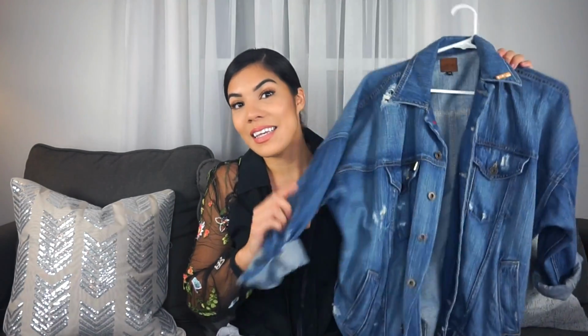So this next piece is a denim jacket, and this is just not any denim jacket. Denim jackets are now huge if they're oversized. So the big trend for denim jackets this season is oversized denim jackets, and we saw a little bit of this last year, and now we're seeing them again. Kim K, I feel like, made them really big, but they're all over the place. And this one is by Joe Jeans.